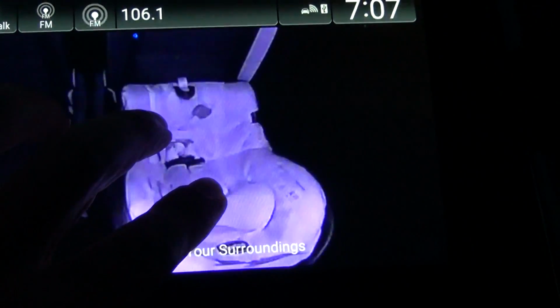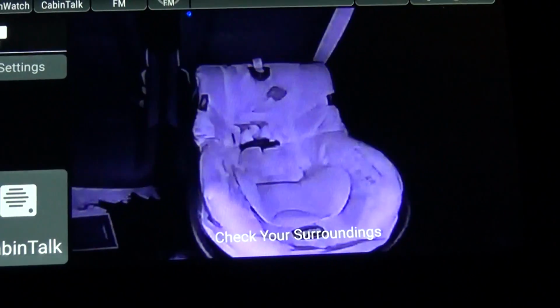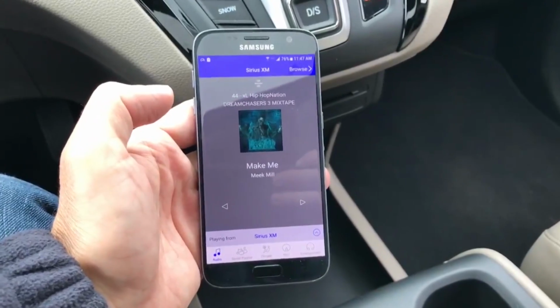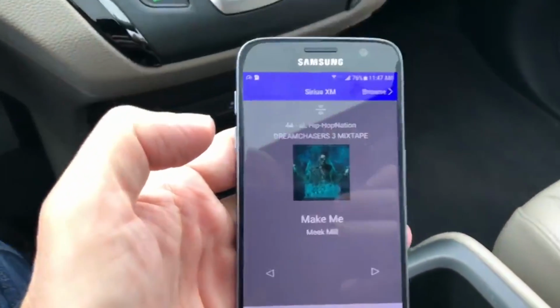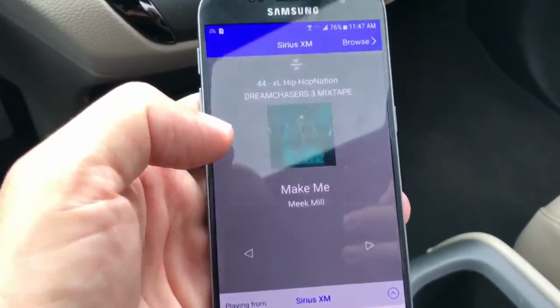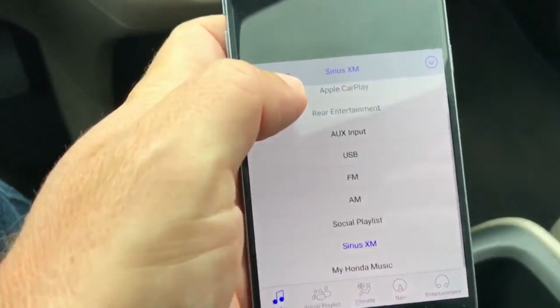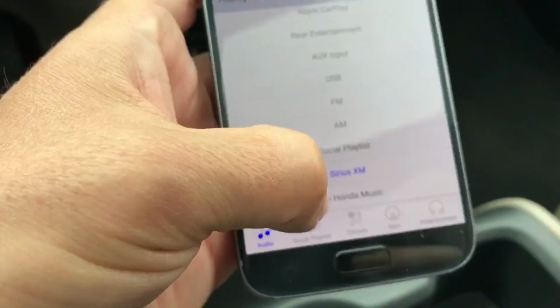You can zoom in right to that baby, and when you shut off the car, the camera stays exactly where it was. The 2018 Honda Odyssey with cabin control. This is an app that you download for your phone, and then you can control your music. There's a button down there. You can do Apple CarPlay, Radio Entertainment, USB, and then you also have a Honda Music.